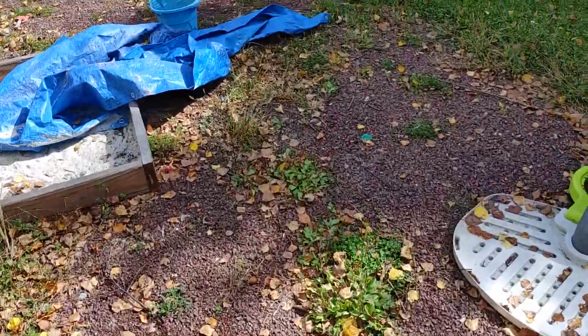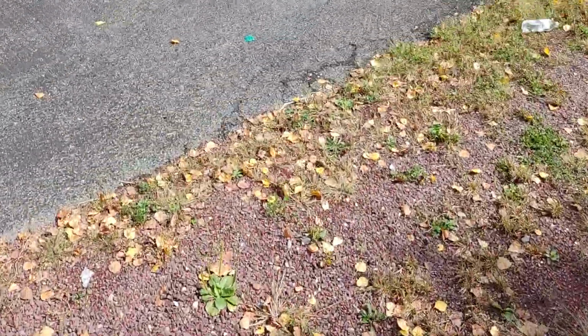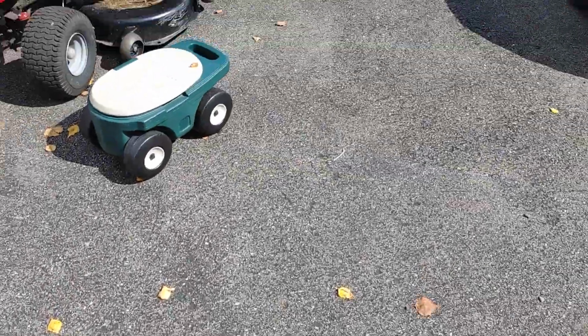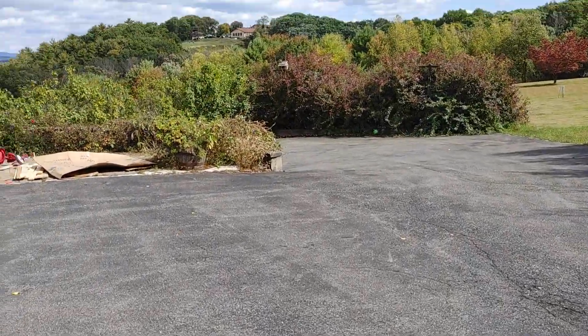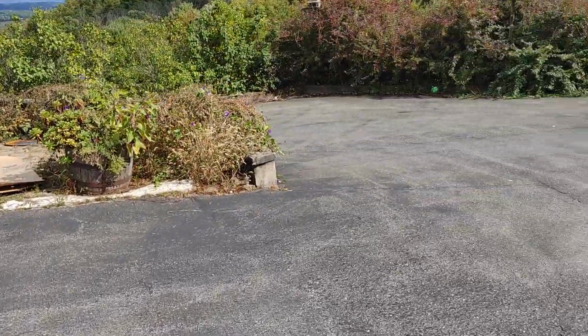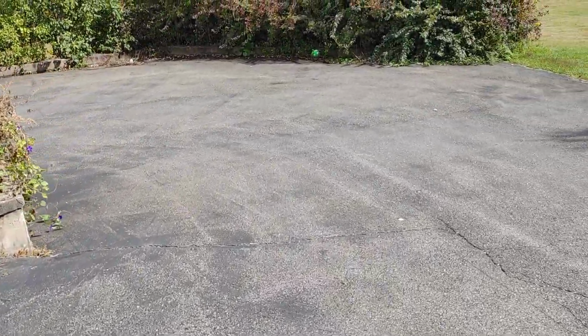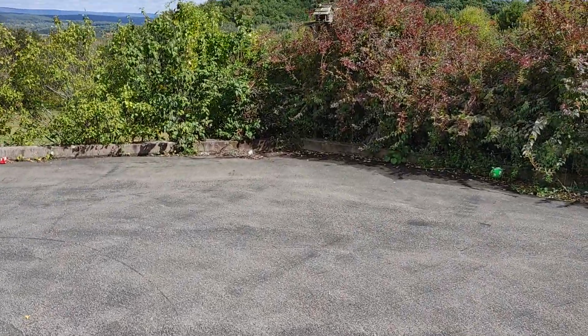So let's start heading towards the yard. We got my brother's stuff kind of all over the yard at the moment. Kind of working on organizing everything. Tractor here. So down here's where we got the view. It's still a mess. Working on cleaning it. We got a bunch of cardboards from moving, and just things that we're throwing out that we just don't need anymore.